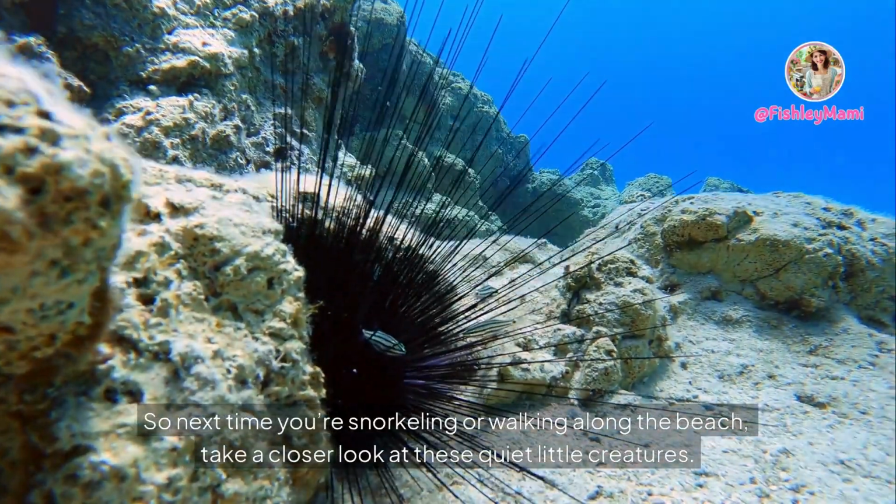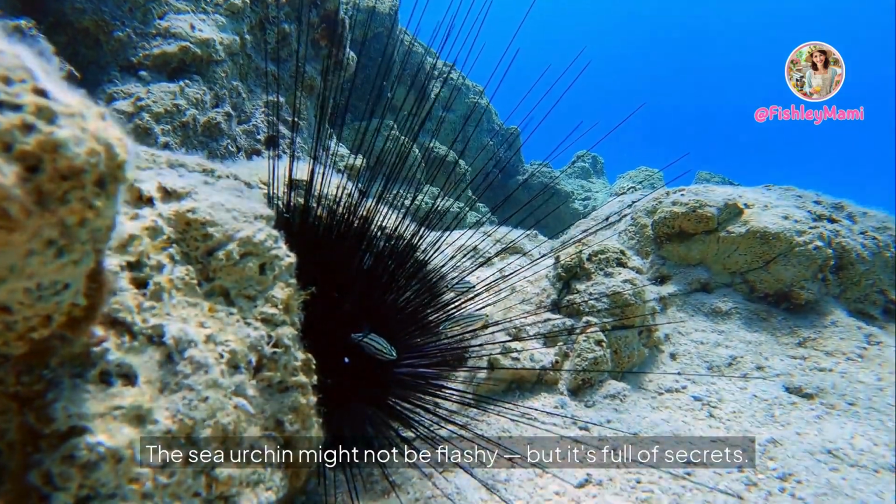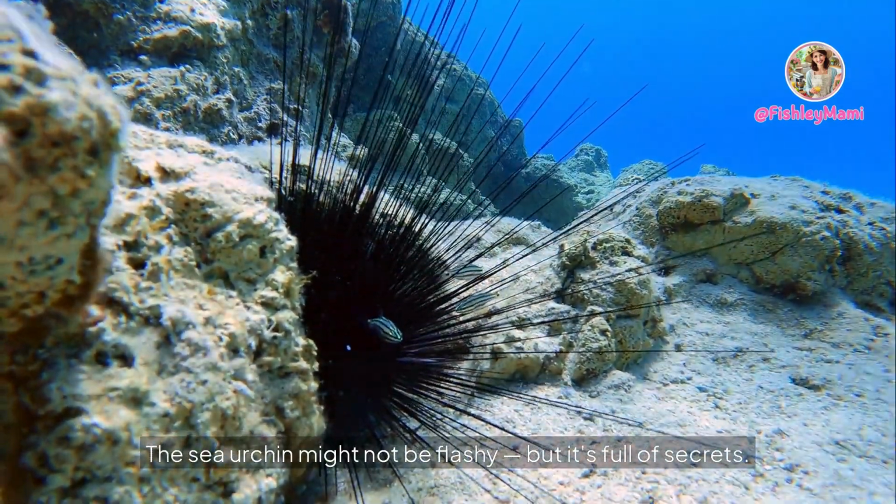So next time you're snorkeling or walking along the beach, take a closer look at these quiet little creatures. The sea urchin might not be flashy, but it's full of secrets.